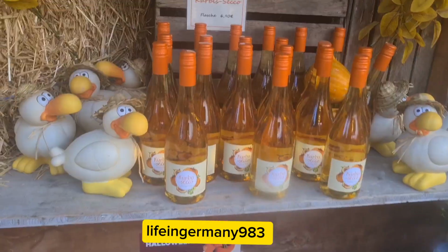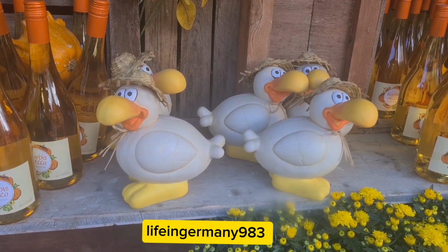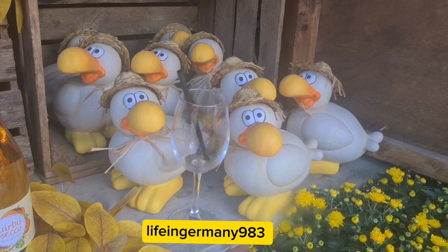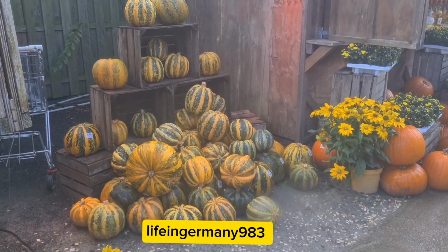It's also pretty foggy in autumn. In autumn, it is often foggy in the mornings because the sun is still strong during the day, but the ground cools down considerably at night. Therefore, you have to be even more careful in traffic.